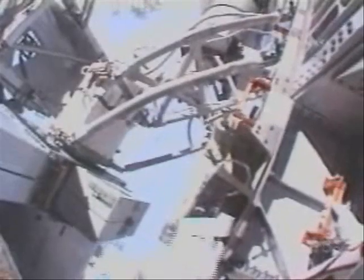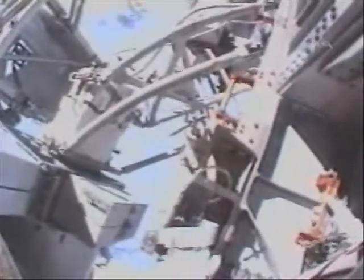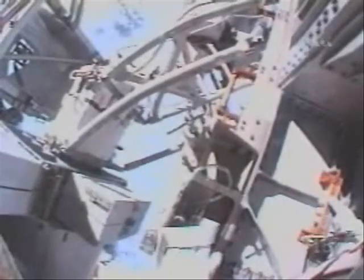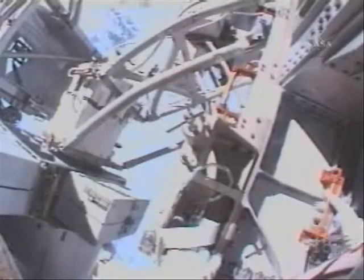Okay. Hey, if you're happy, I'm happy. You could have Scorch move into the launch lock removal position. Okay, and my safety tether is clear. My hands are clear. Scorch, you with us? All right, Rick, if you're ready, here we go. Yep.